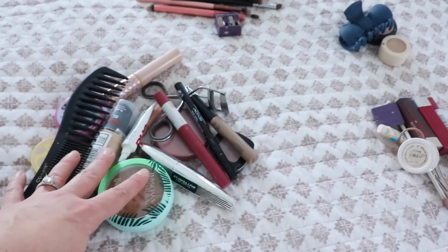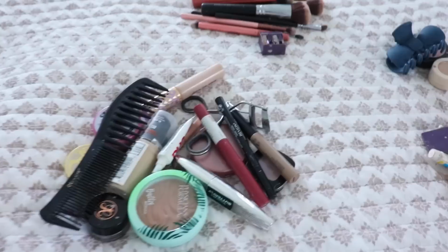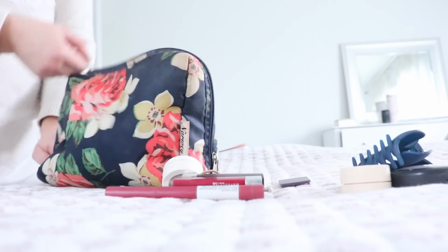Now I'm just going to take care of these really quickly, starting with putting this back in my makeup bag.